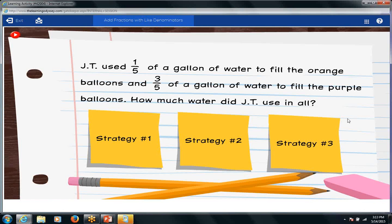So we know that JT used 1/5, then 3/5 of a gallon of water. What we need to know is how much he used in all. The key words "in all" tell us we need to combine the 2 amounts. Click on each button to see a different strategy for solving this problem.